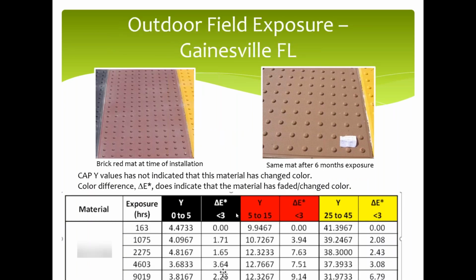Here's an example of why color testing is necessary. We did a series of tests in Florida and Gainesville where we had the manufacturers come out, every manufacturer that we had, and install their red, yellow, and black product. And then we looked at what happened over time. Delta Y is one of the things that's identified often for identifying color change, but we identified it really didn't help capture the difference in the colors. Depending on your screen, the color difference may be more obvious to you than not.